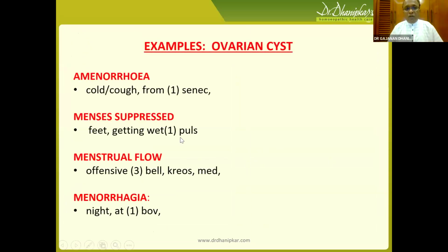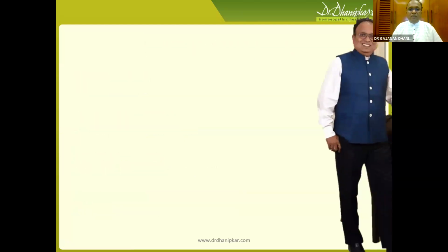This is an example: suppose ovarian cyst associated with cold and cough and amenorrhea, the remedy is Senecio. Or menstrual flow offensive, you have Belladonna, Creosote, and Medorrhinum with ovarian cyst. These are pathological similar remedies.